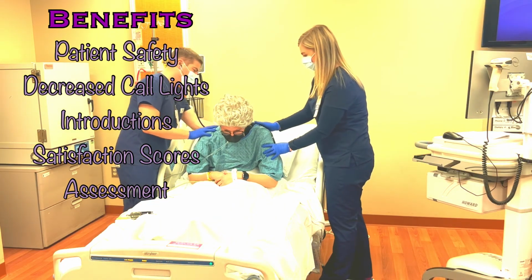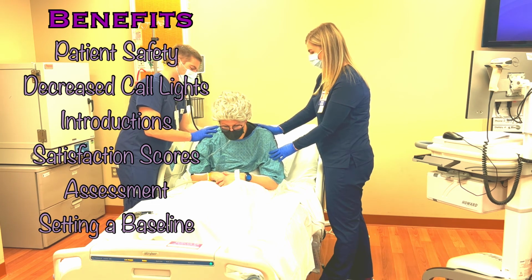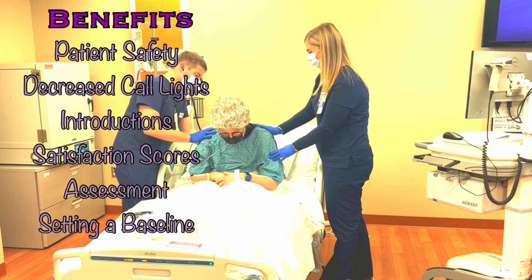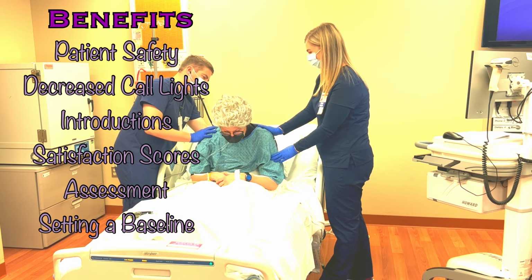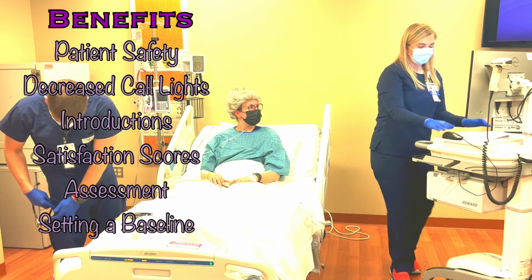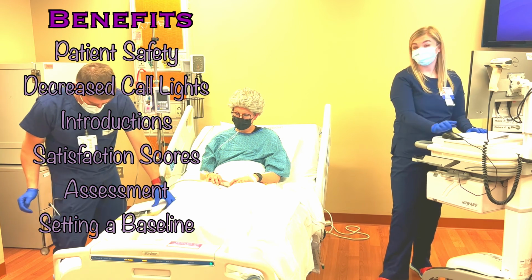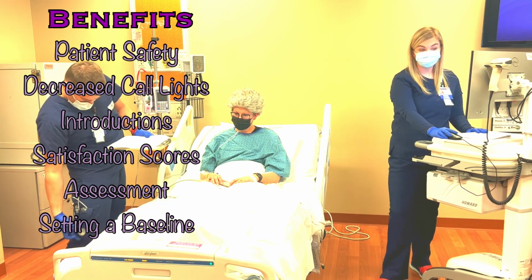By laying eyes on the patient and completing that assessment at this time, you are able to set a baseline for how your patient presented the second you took over responsibility for their care. This allows you to be more alert to any changes that may occur in your patient throughout your shift. By being able to set this baseline while in the presence of the previous shift, you can also be confident that how the patient is presenting now is no different from how they've been presenting from the previous RN or PCT.